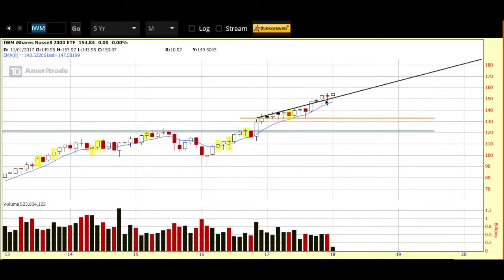Having said that, we identified this candle for last month, the month of December, saying that that was a little bit of an undecided candle. And the indicators that I use would suggest that the market might be getting a bit toppy here, so I'm going to be extra careful. But having said that, charts forward.